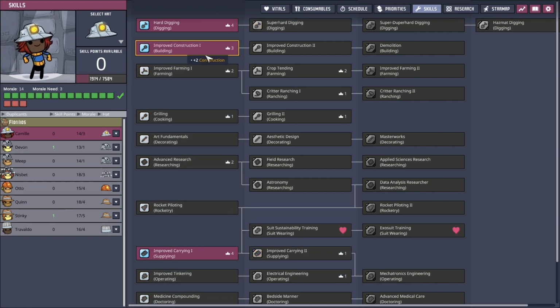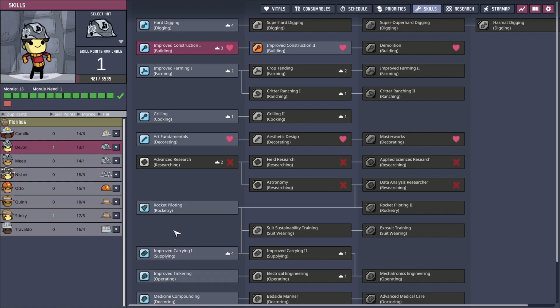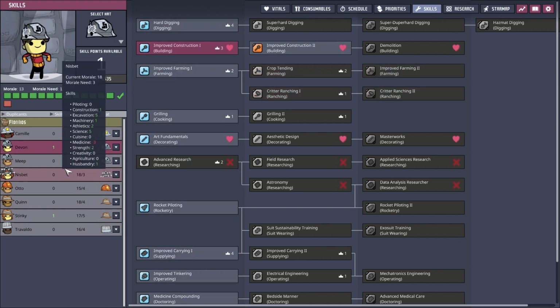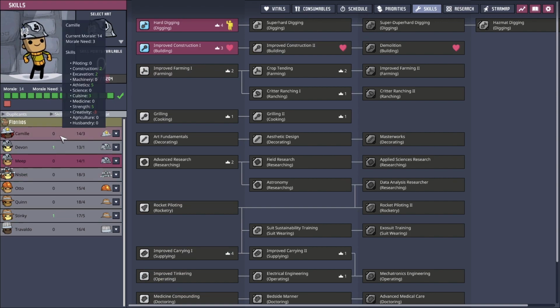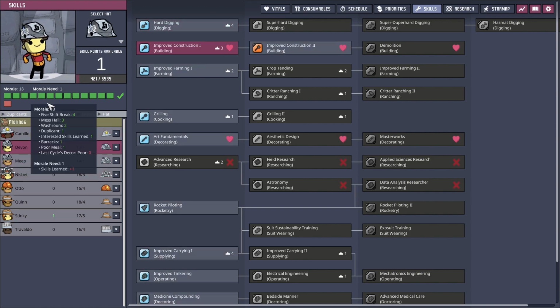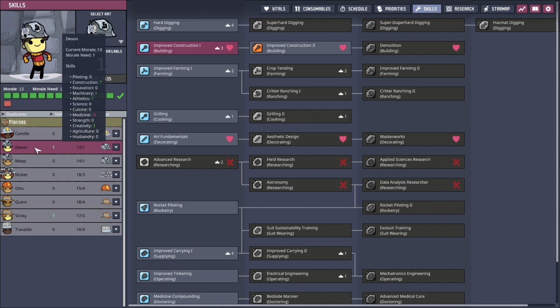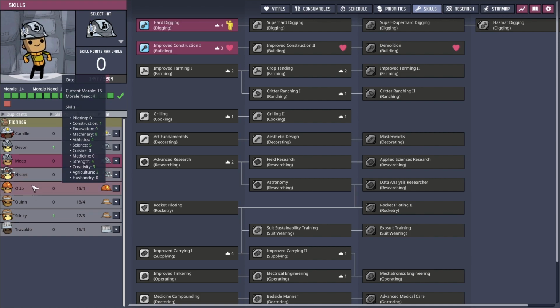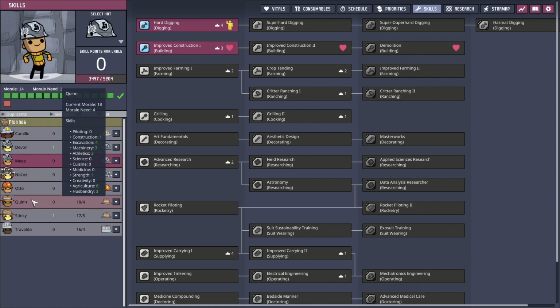Supply is the most needed. Then being able to carry more is like a godsend. It's the best sleeper perk, apart from whatever they're specializing in. Every dupe needs at least the first digging, the first building, and both of the carry. That's across the board. You might not give it to them right away, but eventually they're gonna need it.